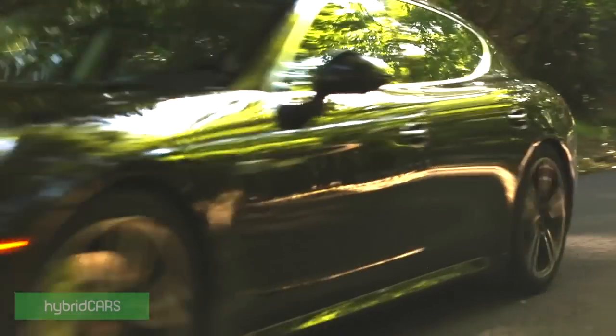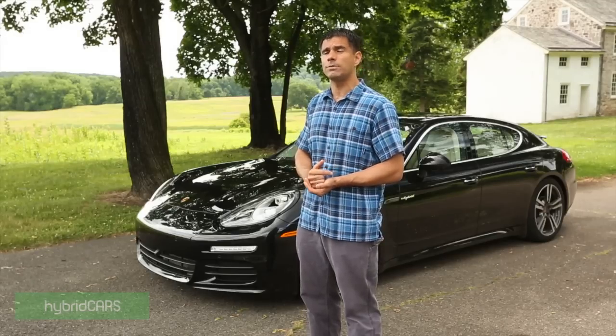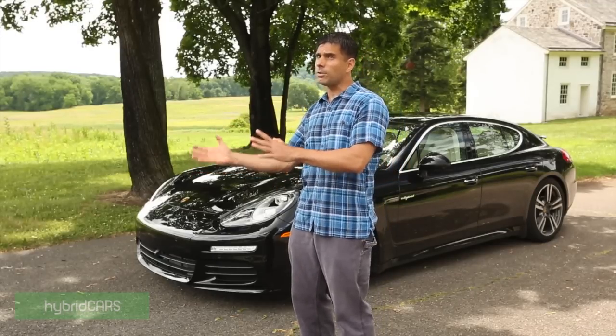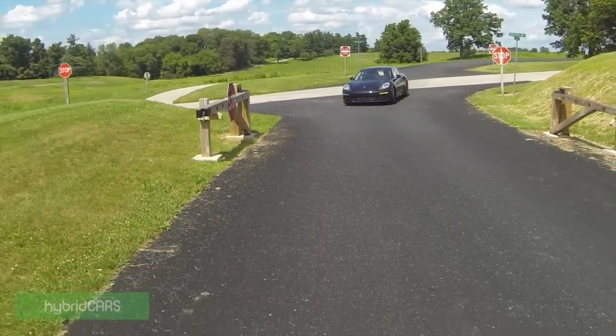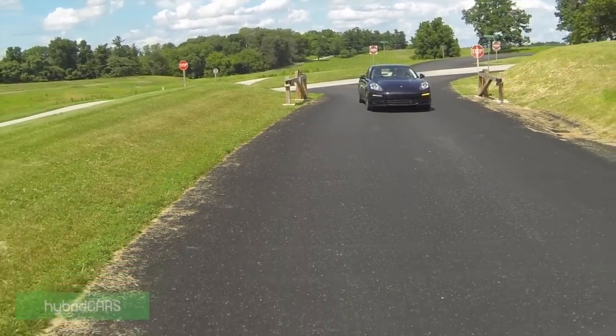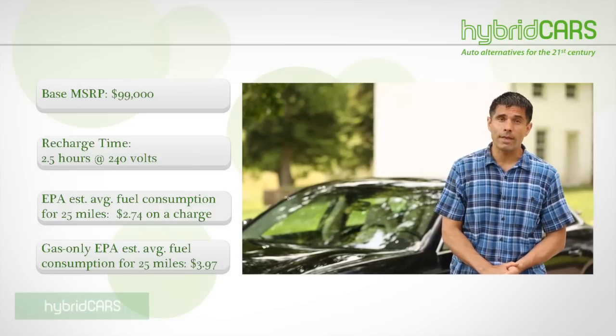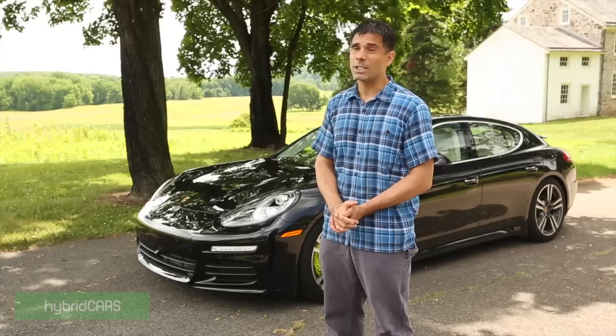It's 167 mile per hour top speed, 0 to 60 in 5.2 seconds, 16 miles all electric range according to the EPA. It does a lot. It goes from fairly mild to fairly wild. MSRP for this car is $99,000. That just gets you into the Porsche club with the plug-in hybrid technology. Actually, what you're looking at is a $131,000 car as equipped, and as equipped it's very nice.